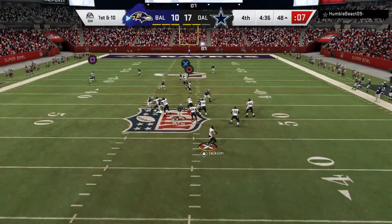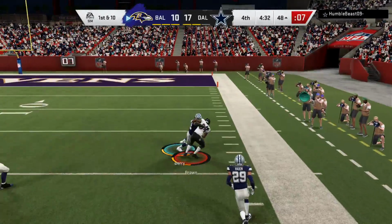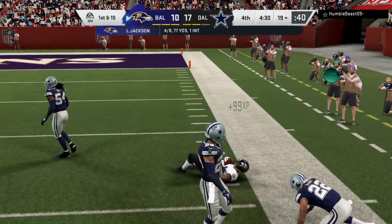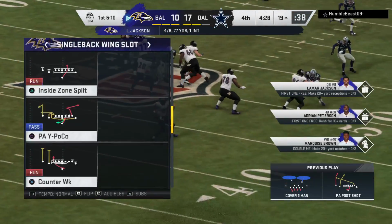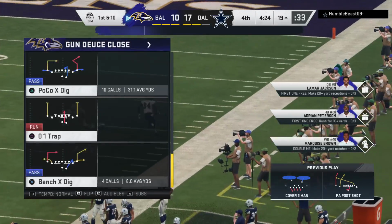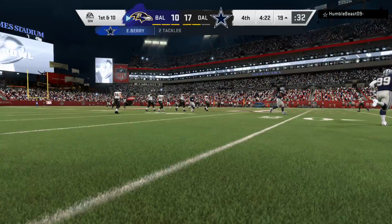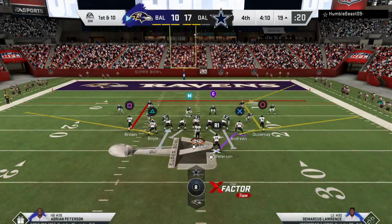Play action. It's Jackson. This will be caught by Brown. And they'll wind up getting this one all the way down inside the 20. The catch and run pays off for 29 yards. A good grab there by the former Central Michigan man, Antonio Brown. And he ate up some real estate on the catch too, didn't he?